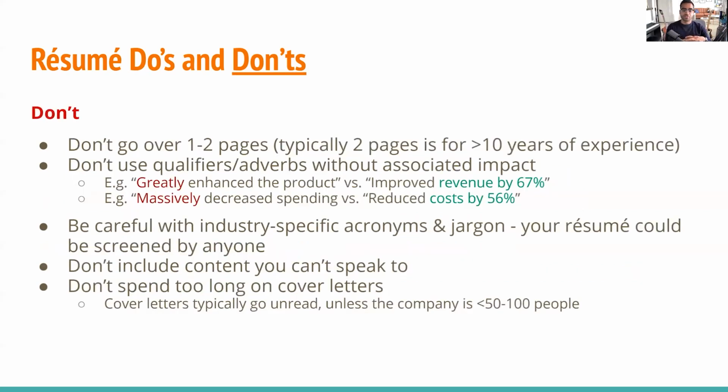So what are some of the don'ts? What should you not do on your resume? Don't go over 1 to 2 pages. Typically 2 pages is if you have more than 10 years of experience. Don't use qualifiers or adverbs without associated impact.